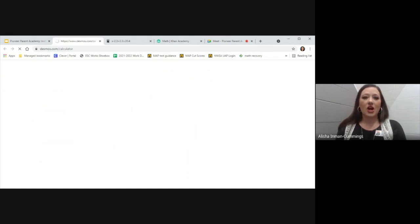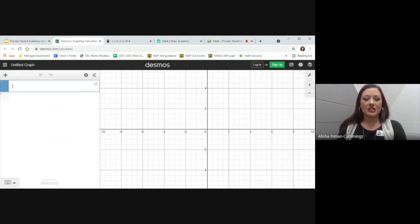Graphing calculators are used in upper classrooms, like algebra. Sometimes we don't have access to graphing calculators at home, but students may need them to do their homework. And so this is just a really great website that has that graphing calculator here, so students can use it to complete their homework if we don't have a calculator with these functionalities at home.